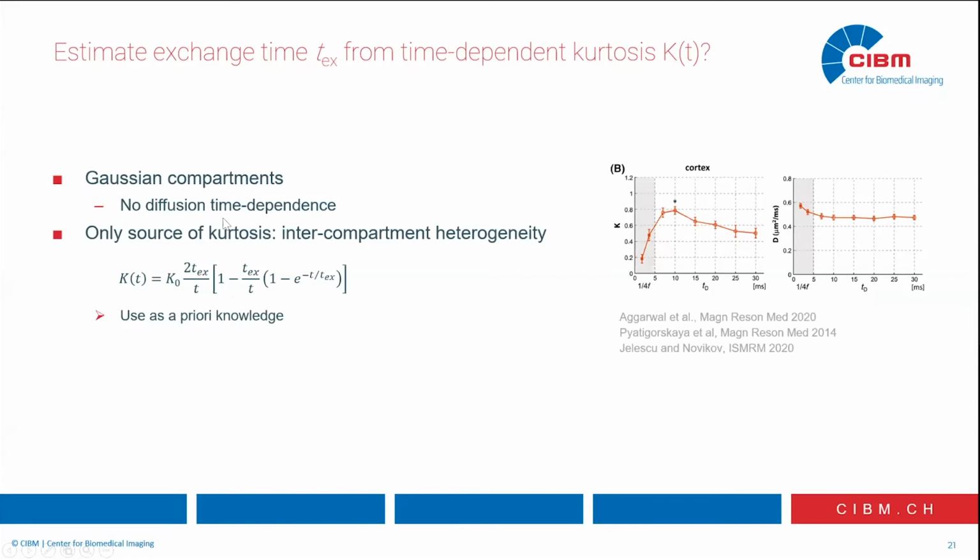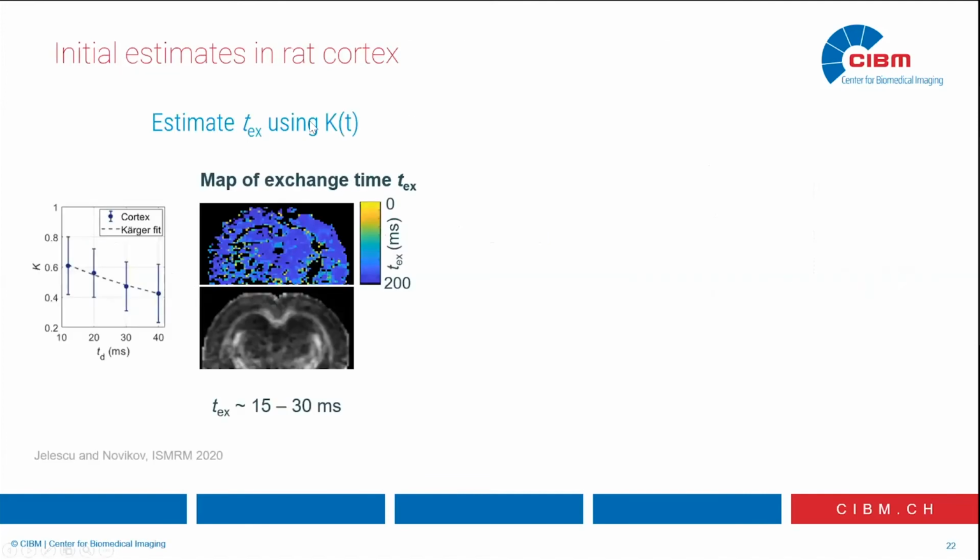And luckily for us, this assumption here, which is very important, is actually verified in rodent cortex at least. So here you can see that past 10 milliseconds, your diffusion coefficient becomes constant with time, and your kurtosis here decays with a form that can be very well fit by this analytical form here. And so I've done this actually, so we can estimate the exchange time using time-dependent kurtosis.